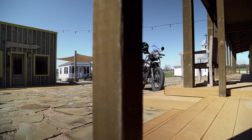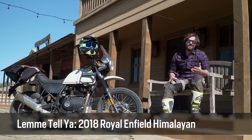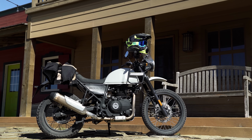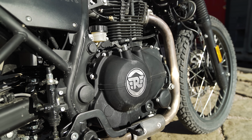So let me tell you about why Royal Enfield has a bad reputation. Over 50% of the questions that we've seen roll through on the new Himalayan have to do with the quality of the bike itself. And that's because for the past almost 60 years, Royal Enfield really hasn't made any changes to the processes in which these bikes are being built.